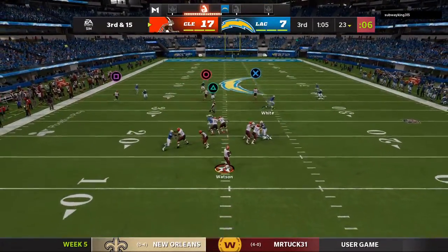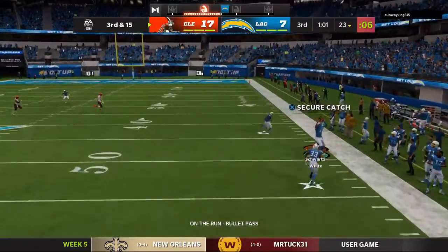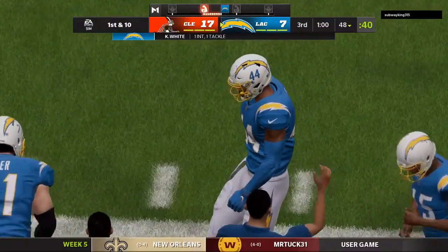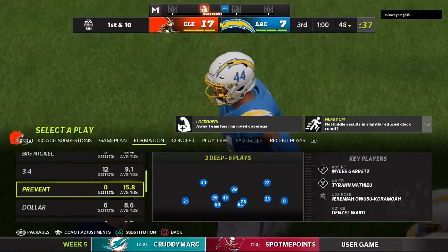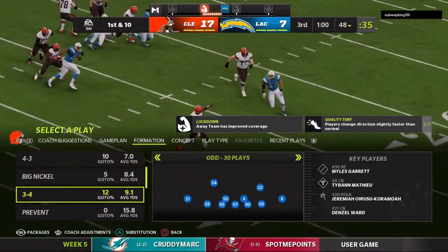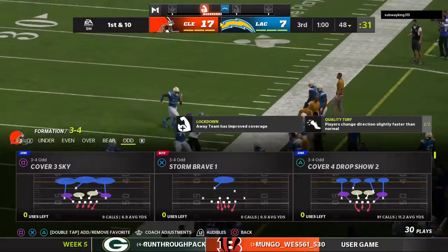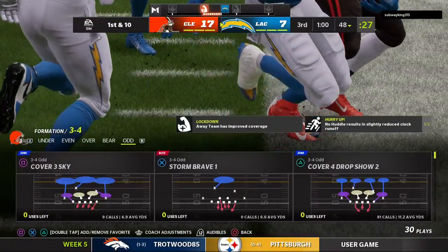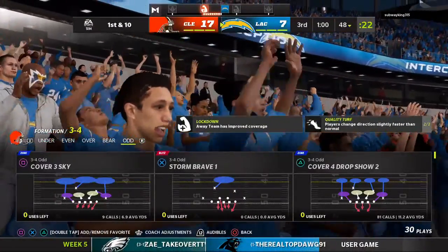Looking to throw, Watson. Flushed out right. Oh, that's into a sea of bodies, and it's intercepted. Picked off by Kaiser White. And the Chargers are going to take over a couple of yards shy of midfield, at their own 48-yard line. It's not where I want him to throw that upfield. He literally threw it to the sideline.